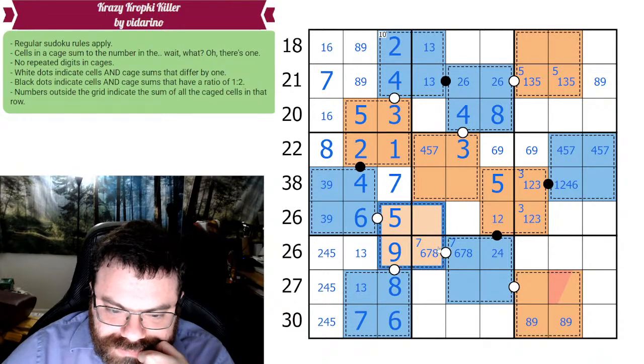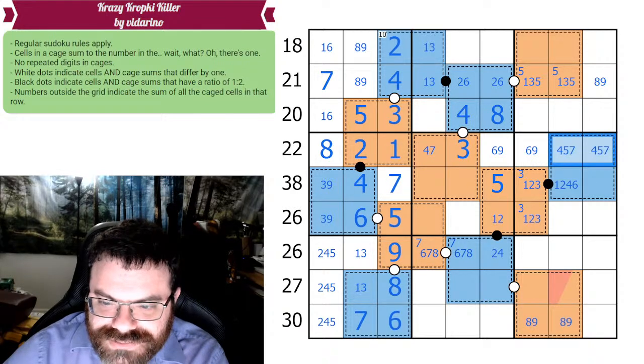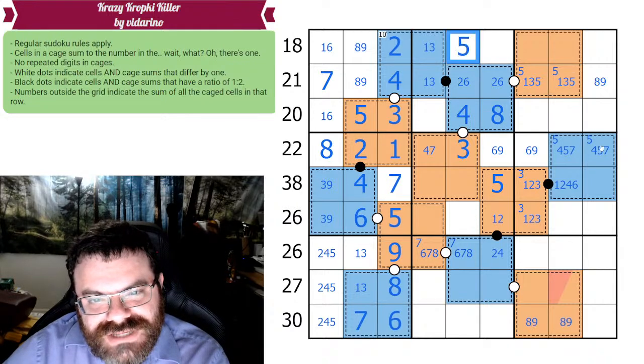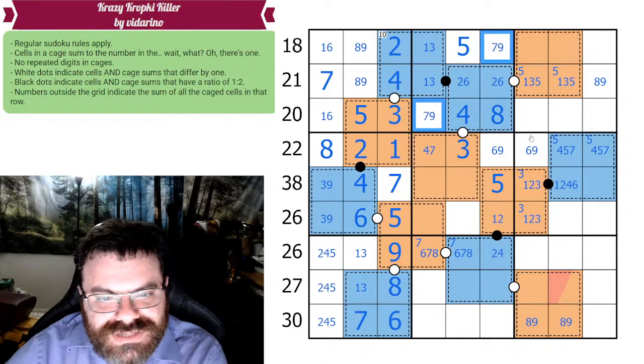How about here? What are we doing down here? One of these must be useful. This is not a 5, so the 5 goes over here. You can place the 5 in this box. This is a pair. 1, 2, 3, 4, 5, 6. This is 7, 9.